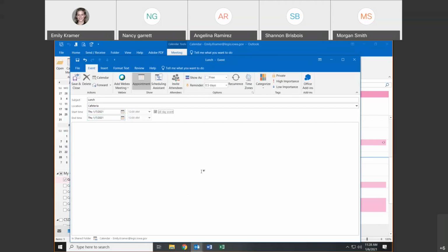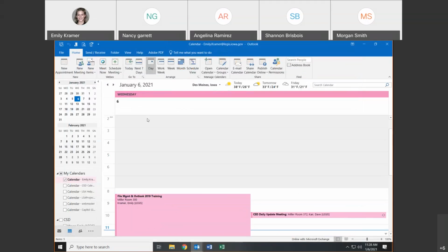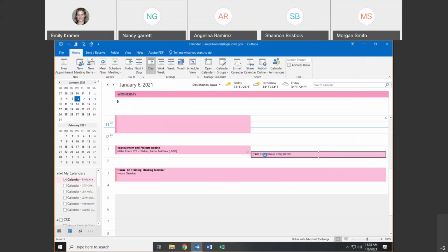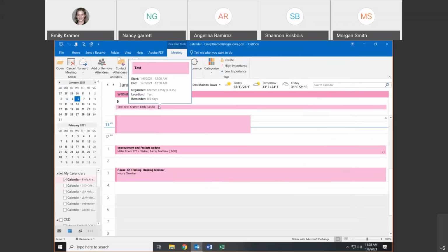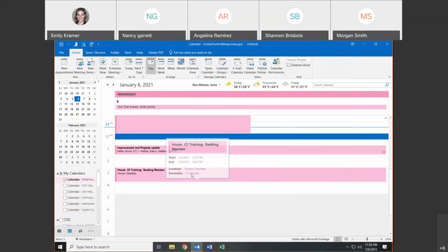So maybe if the legislature is going to be out for a particular day, you can mark it as an all-day event. So this is what an all-day event would look like. It would just appear at the top of your calendar as opposed to putting it in at a certain time.